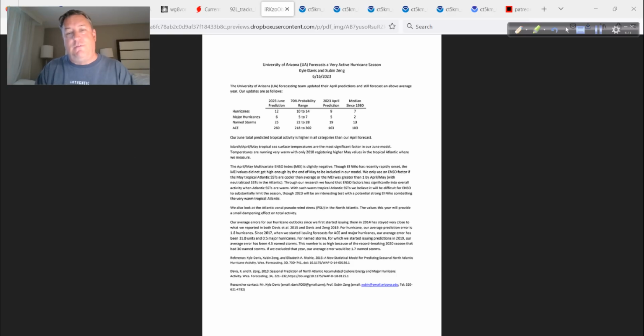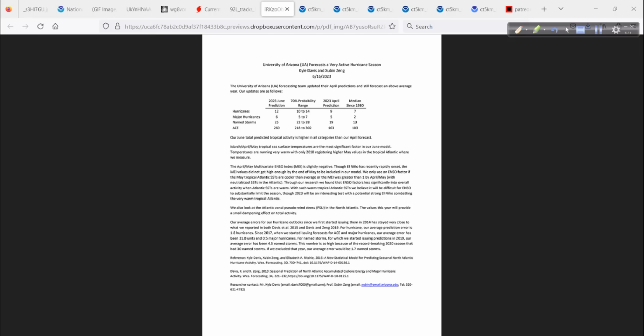And the University of Arizona has done these forecasts for a number of years. They weren't public until recently, and they've been pretty good. So I'm just going to look at this one PDF file, this one screenshot here for you, and we're going to look at a couple of things that are very, very important. Get that arrow out of there.